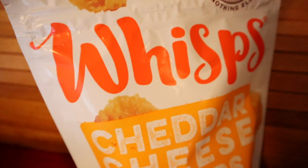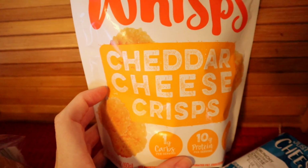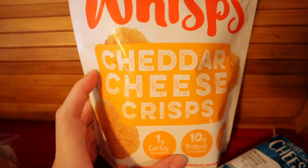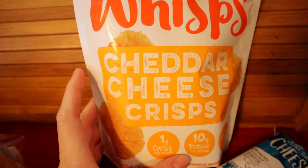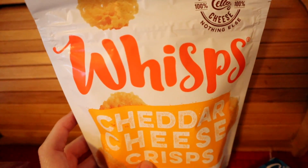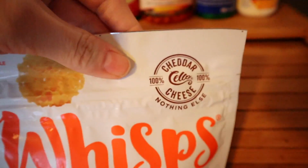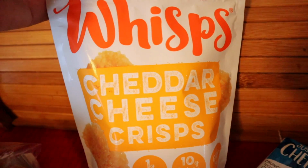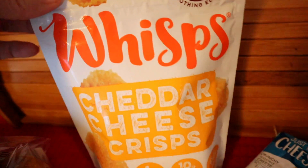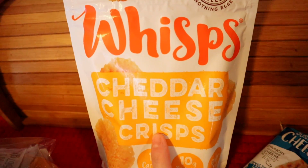I much prefer these wisps because they're thinner, and my favorite in the wisps is the Parmesan, but lately all I've been able to find is the cheddar cheese and the barbecue. We do not pick up the barbecue because they do have some sugar added, but these do not. These are just cheese. So we love the wisps to snack on or to put in something like a lunch tray or something like that.